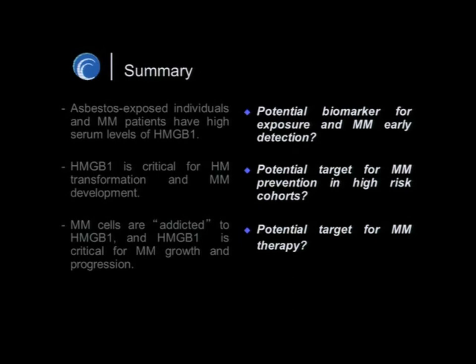So at this moment, we don't know. That is why we want to conduct a clinical trial in Manzana, which I'm going to talk about in the next slides, to test whether it's a good biomarker. And also, since we found that HMGB1 is critical to mesothelioma development and cell transformation, we think it can be a potential target for mesothelioma prevention in those high-risk cohorts who have been exposed to asbestos before and who are at risk of developing mesothelioma.